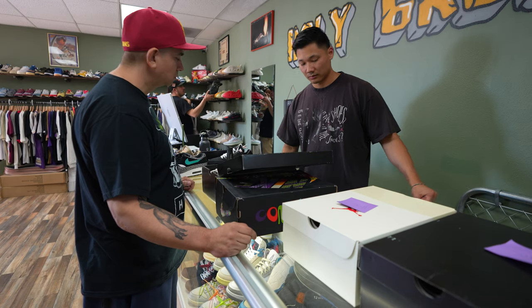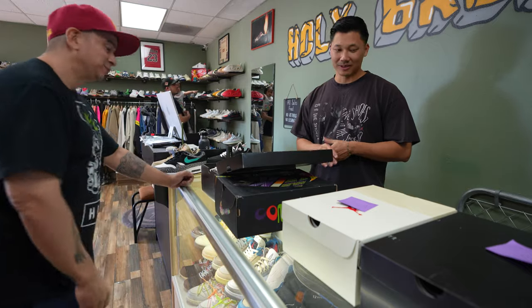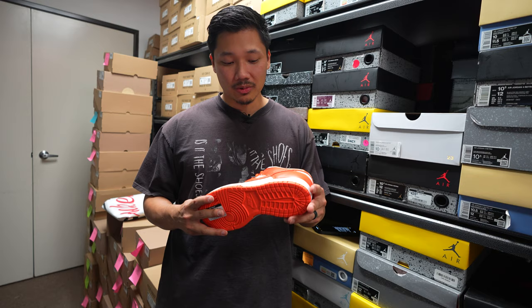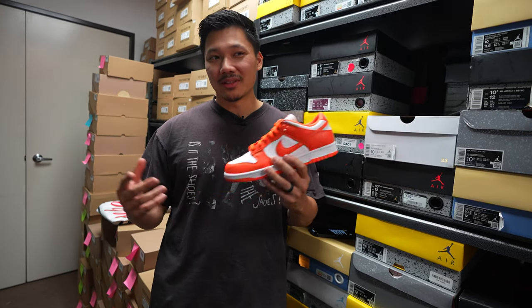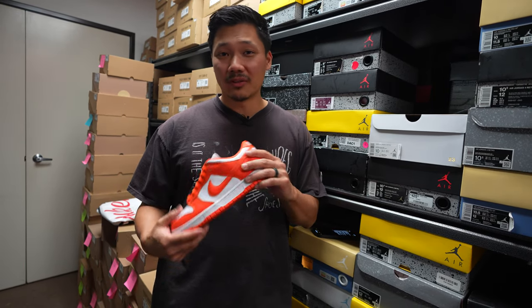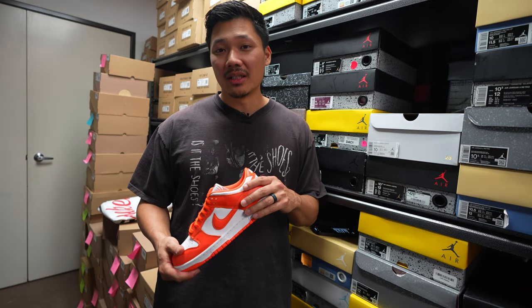All right, guys, so point number 8 is it's okay to take a loss sometimes. That's just a hard lesson, because I think it's hard to take a loss. It sucks. For example, this is the Syracuse Dunk, the new one from 2022. Before this, prices were going for around $700. We had a pre-owned pair, super clean, worn once, for $500, because that was the market at the time, and it just never sold for us, which sucks, but it happens.